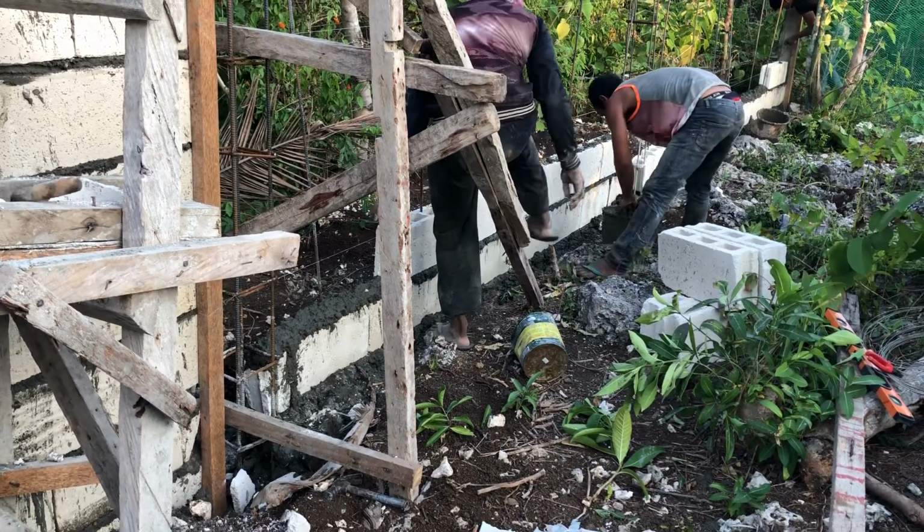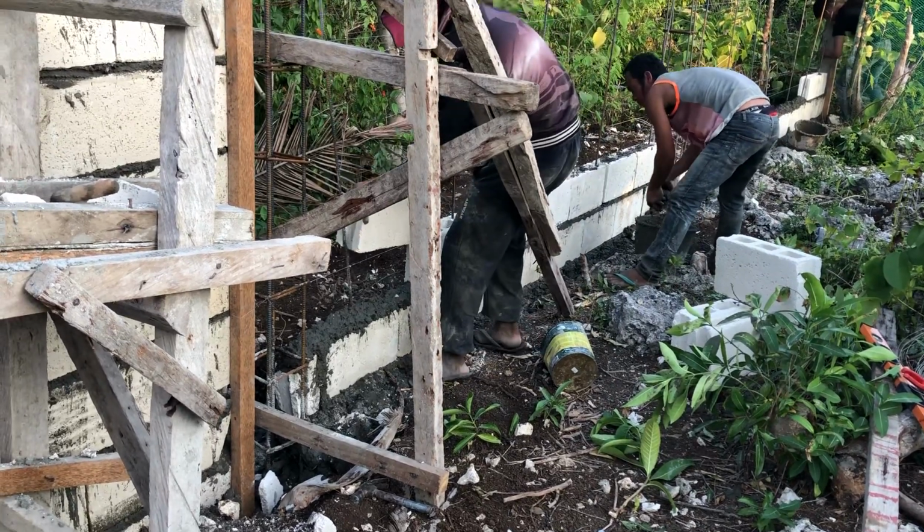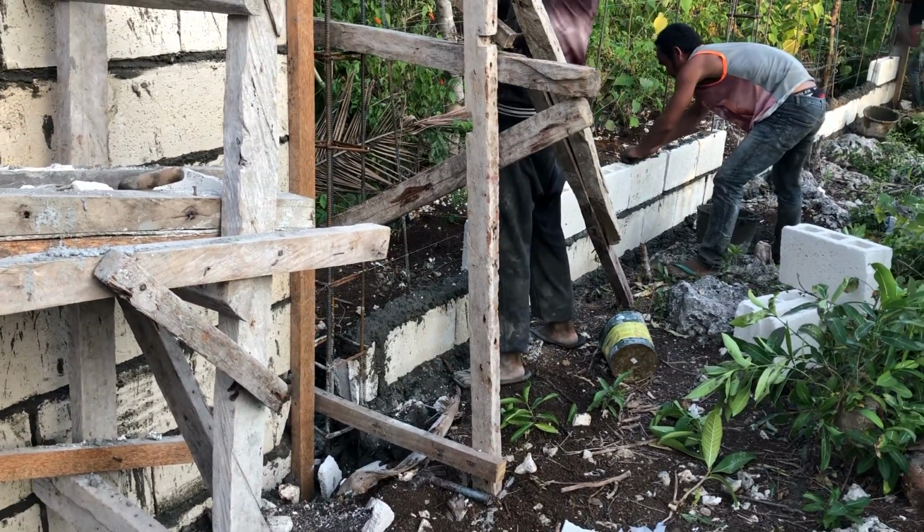Today was a hot day. They're gonna have to make that post bigger. The one in the end, the corner post.